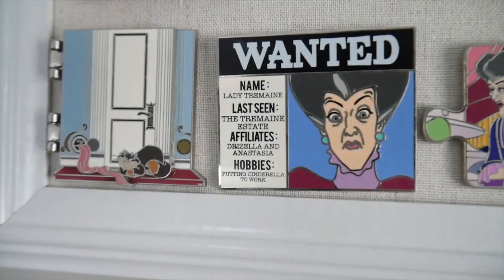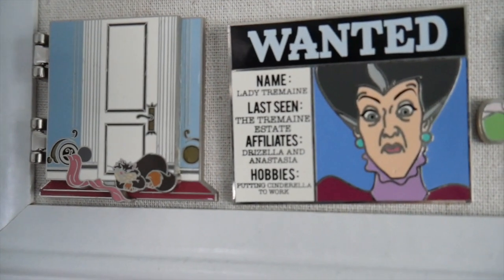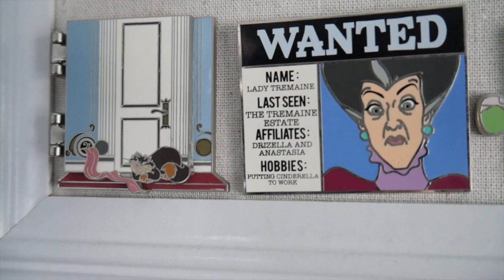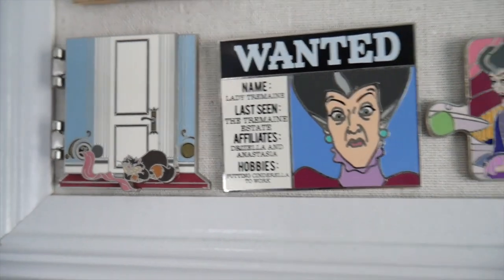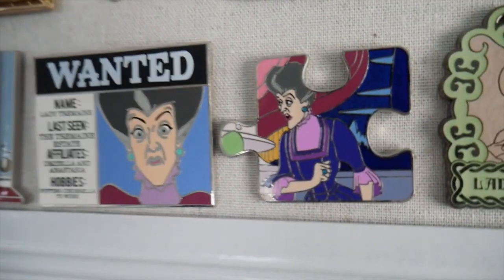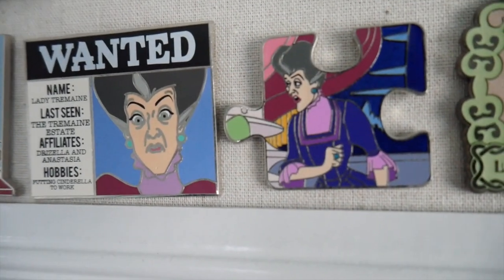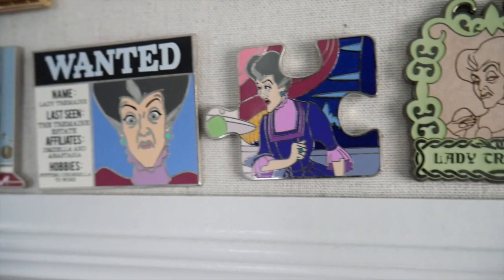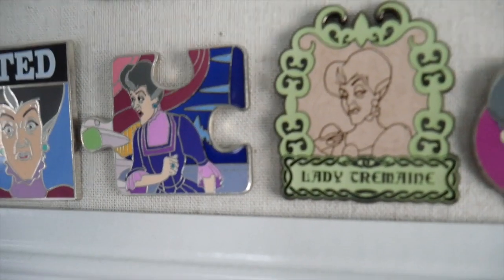And then this one's cool. It says, Wanted, Lady Tremaine, last seen the Tremaine Estate, affiliates Drizella and Anastasia, hobbies, putting Cinderella to work. And then I love these puzzle pins, as you know, so I had to get my Lady Tremaine. This one's really fun. It glows in the dark.